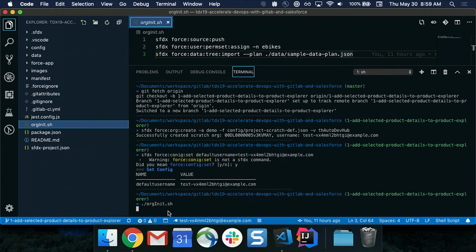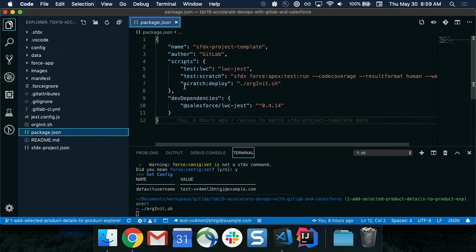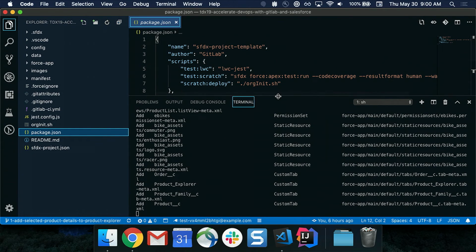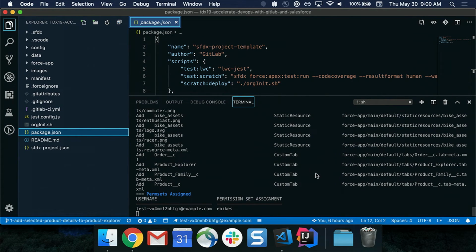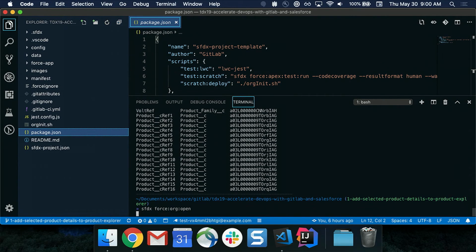So this is a convenience that I can do here as a local developer, but remember we talked about the package.json, and I specify that as one of the script keys here. So when the pipeline kicks off to create the Scratch org, it's going to run my org-init script as well. So that gives you a hook to customize so that your Scratch org looks and is designed exactly how you want it to be. It's pushed the metadata, perm set, and now loaded the data. Now I just open up into my Scratch org. And we'll make our change.